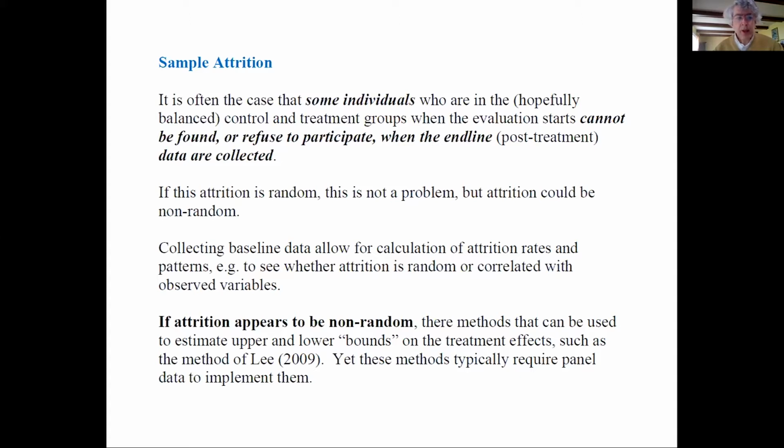Okay. The good news, though, is that there are ways to fix or at least control for attrition if it does seem to be non-random. There's a method called Lee bounds that is used quite often. But to implement that method, you need to have some baseline data, because you need to calculate the attrition rates and some other information to implement it.